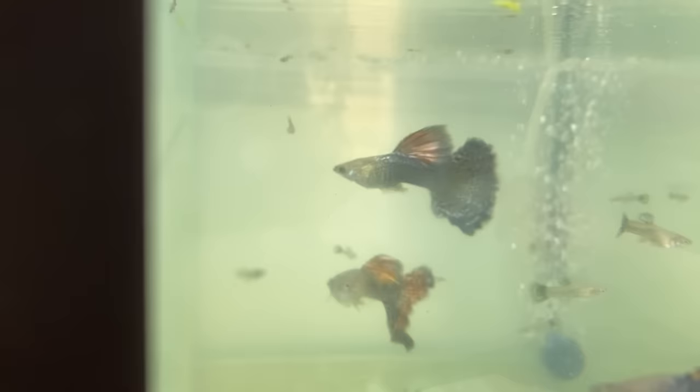Yeah, there's a lot of babies in there too. So these, I don't think you're probably seeing them. They're just the babies of the full platinum one. Oh, yeah. They start showing the color. There's a few in there. Can you see it? Oh, yeah. There you go. You can see they start having the color.